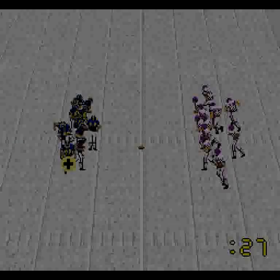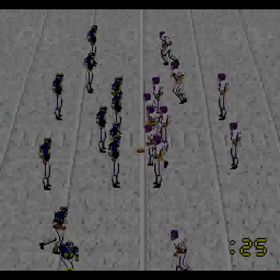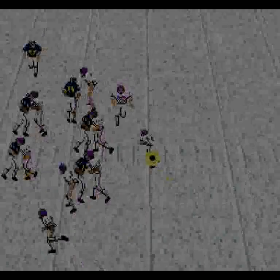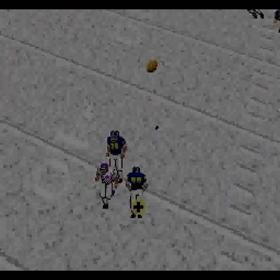First down, 10 yards to go. Red 42, red 34, cut. Gives it to the fullback. He rifles it. Interception.